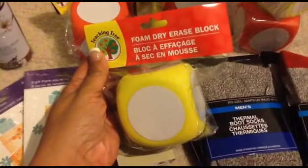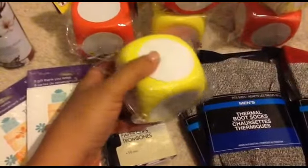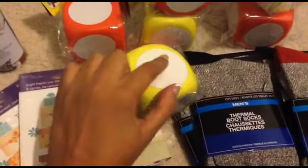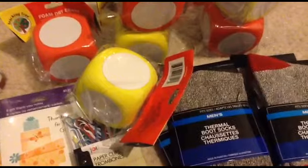So these are foam dry erase blocks. Now I have all kinds of these blocks for reading, for math, actually just for reading. And what they have are questions so that the students can roll the die, and whatever question it lands on, it helps them with comprehension in the classroom. Whatever story we're reading, any article we are reading, any type of passage, it's the best thing.